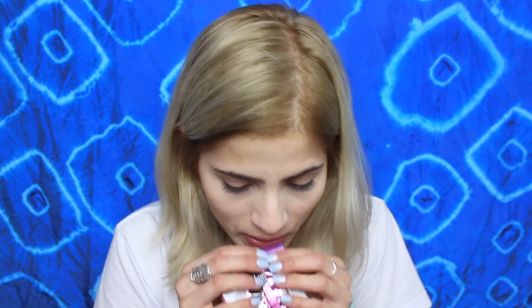None of it's in English. I have no clue what this is. We're just gonna try it. Oh, they're little gummies. Oh, it's a little koala! They're grape flavor, which I don't really like grape flavor things. I would give it a 5 out of 10. It's just grape gummy. I honestly don't know what it is.